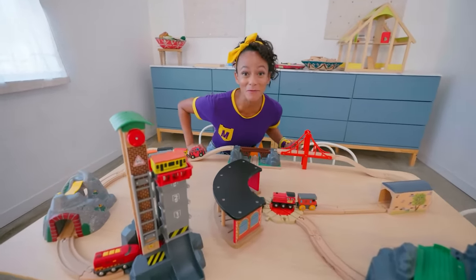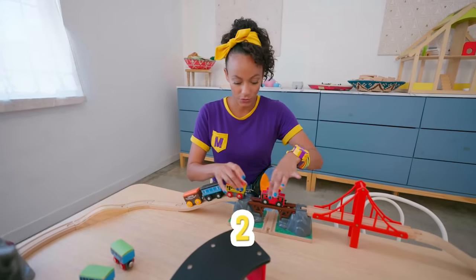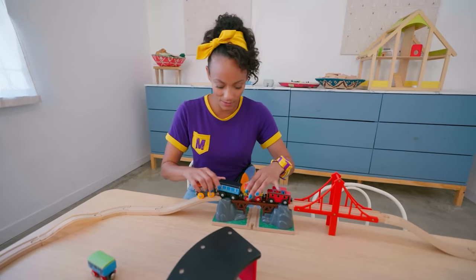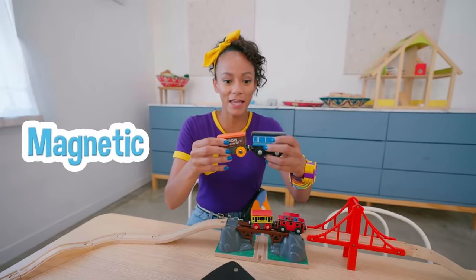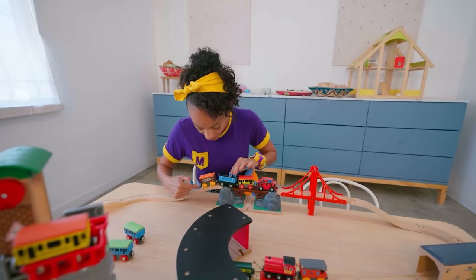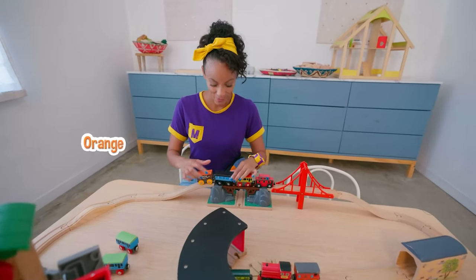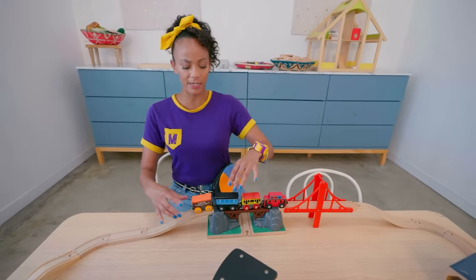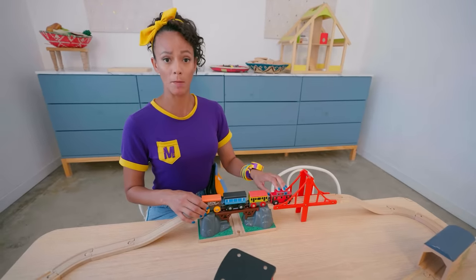Have you ever played with toy trains before? They're so fun. Look at this one. There's one, two, three, four cars. And they're sticking together. Check it out. They're magnetic, meaning they attract to each other. See? They stick together. Whoa, look at the wheels. Let's see the colors on top of here. We have orange, black, red, and red. All right, Conductor Meekah is ready to take this train on a trip. All aboard!